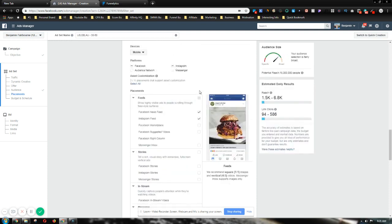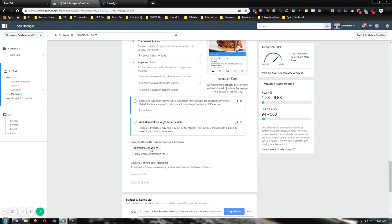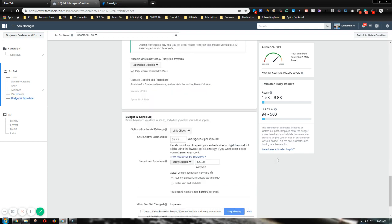You've got it on Facebook, Instagram. Cool. Only when connected to Wi-Fi has to do with, hey, they're in a more comfortable situation. They're not on the go using data. I like to click that because it means they're in a better environment. Also, I suggest just leaving these how they are, but more affluent people use iOS devices, less affluent use Android, just so you know. You can split test that if you want. Typically people with more money use Apple devices, so good to know, right?